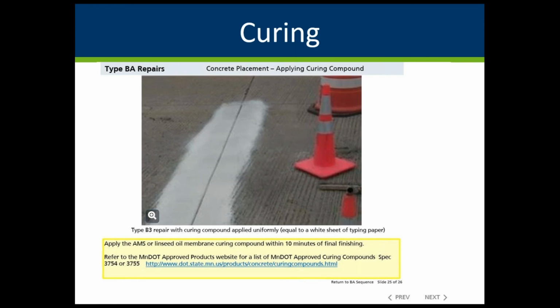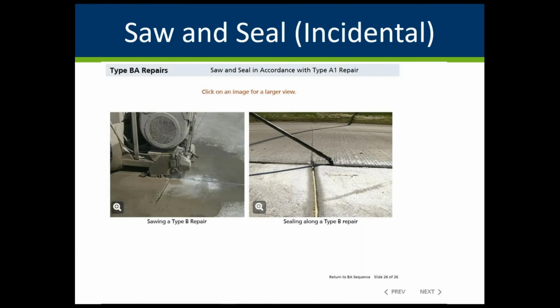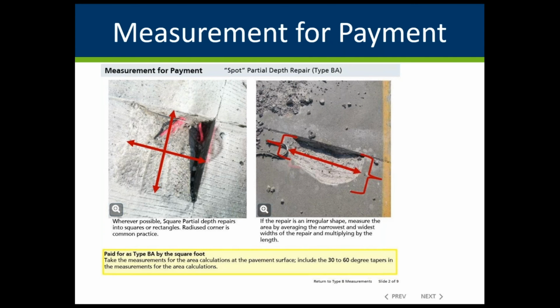It's really important. This is one thing I've never had to tell a contractor to put on fast. They know they have to get it on there to get a successful repair and not get excessive shrinkage. And also part of our repairs, they have to saw and seal the repair as part of the repair. We'll go through and show you how to measure them, our method of measurement.